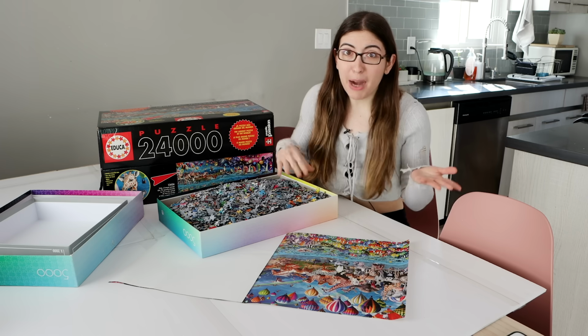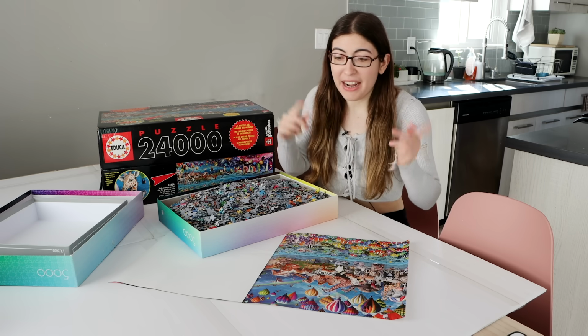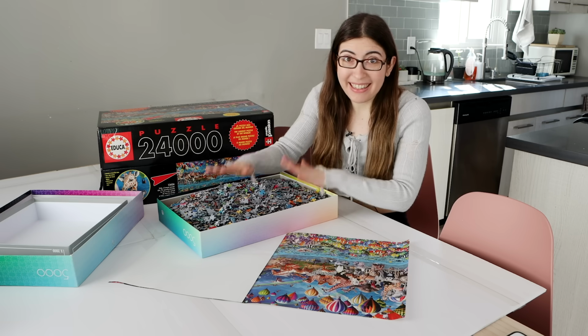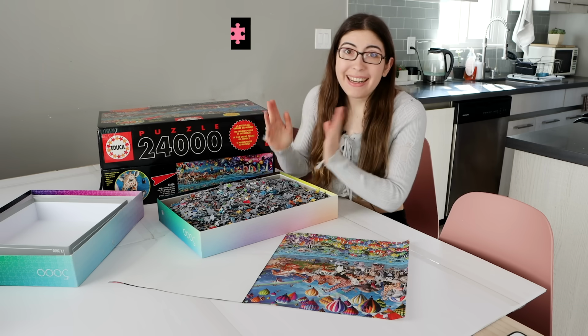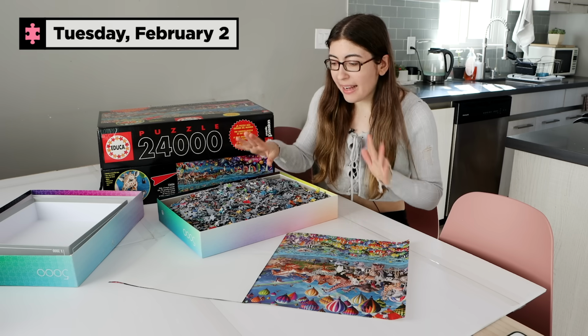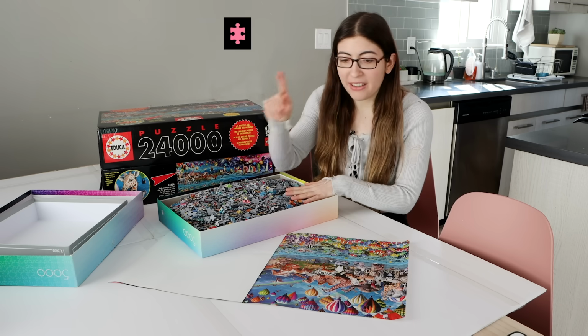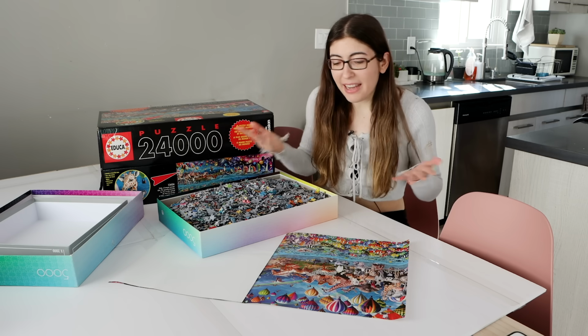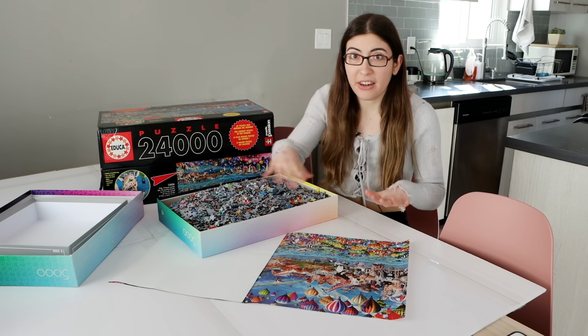So after all of the prep work from the previous video, today it is finally time to get started on the actual puzzle. It is February 2nd, it's about 9 a.m. I'm hoping that I can do all of the sorting today and also the edge for the first section, and then we'll just see where we are and see if I want to get started on the middle.